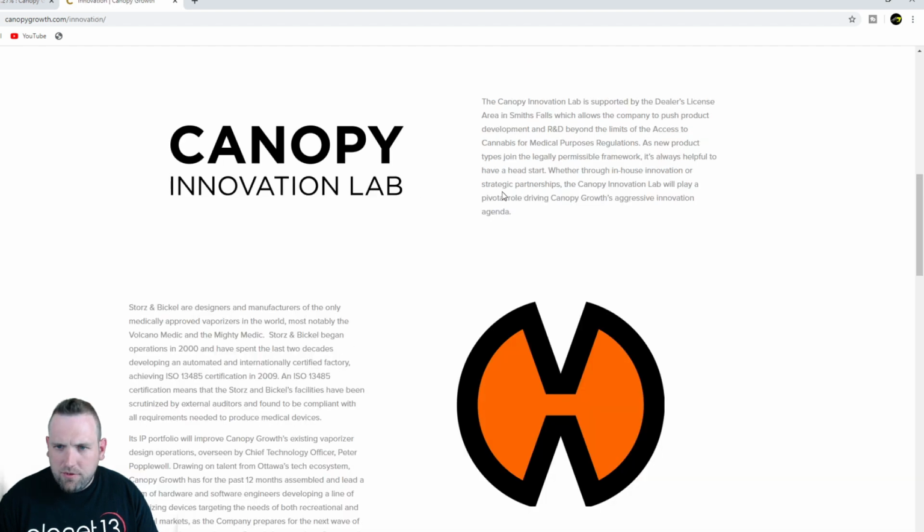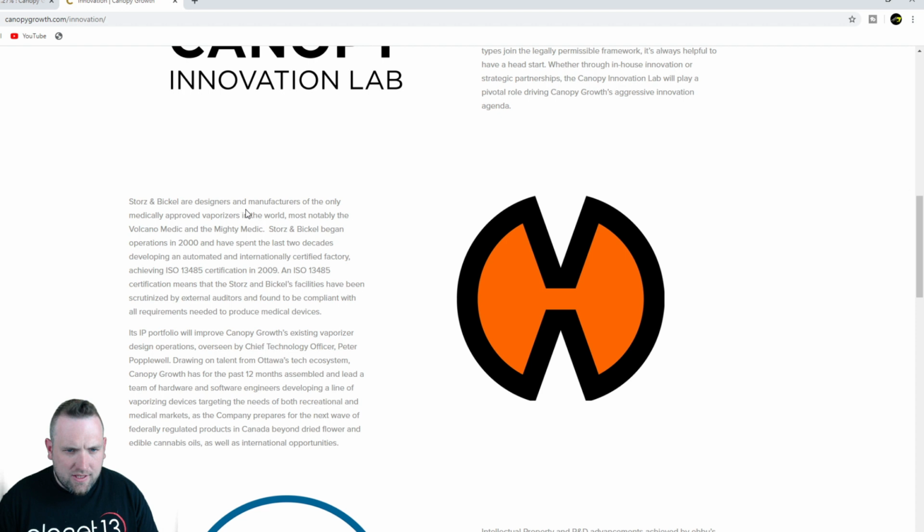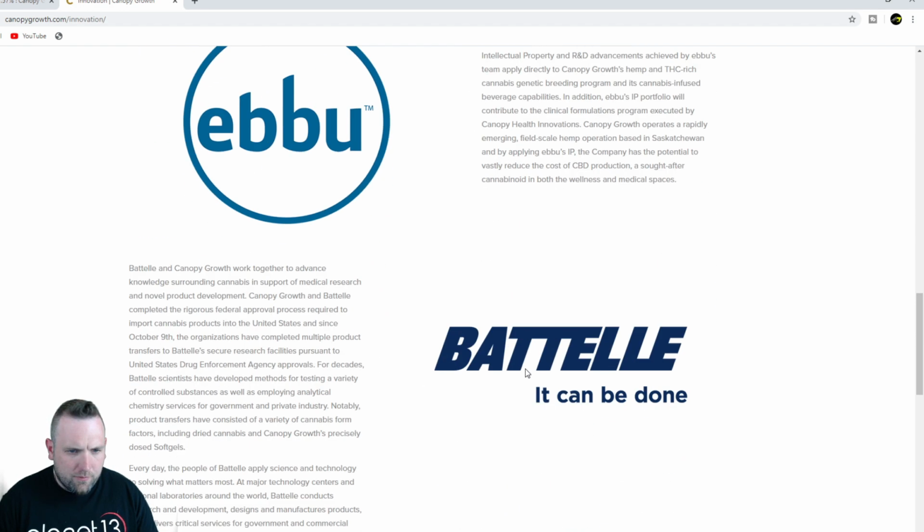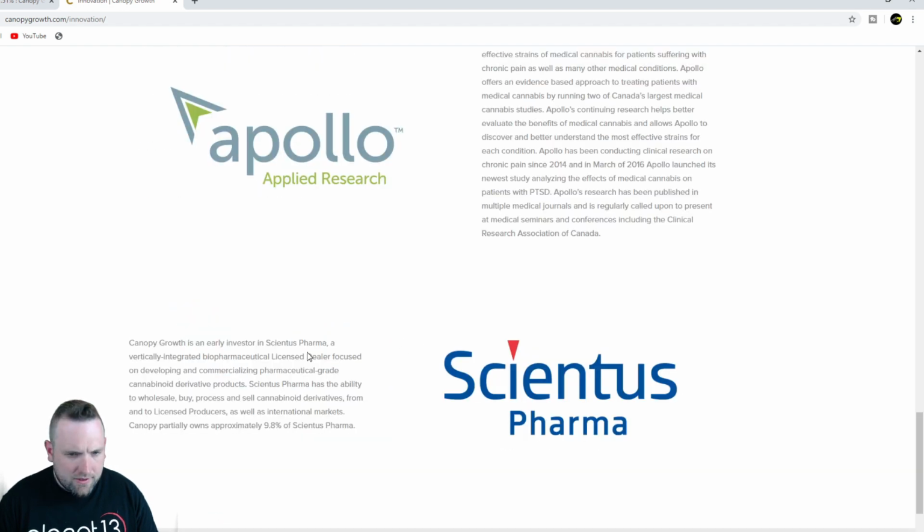Canopy Innovation Lab. Storz and Bickel are designers and manufacturers of the only medically approved vaporizers in the world. Most notably the Volcano Medic and the Mighty Medic. EBBU. By applying EBBU's IP, the company has the potential to vastly reduce the cost of CBD production. Okay. Battelle and Canopy Growth work together to advance knowledge surrounding cannabis in support of medical research and novel product development. There's the Apollo Scientists Pharma, developing and commercializing pharmaceutical grade cannabinoid derivative products.